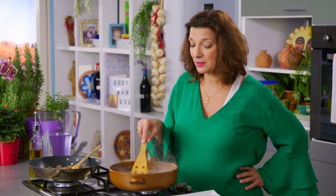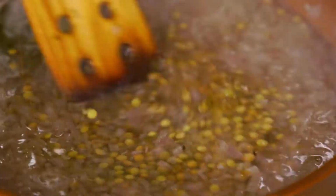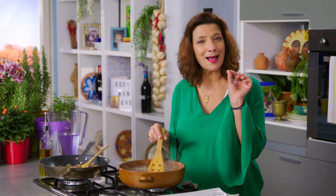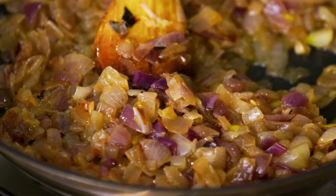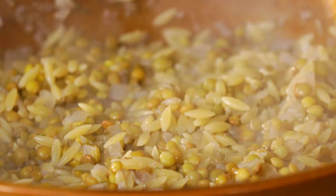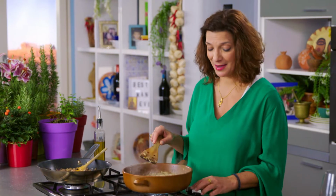It's gonna take about 6 or 7 minutes for the orzo to be tender. And by that time, all of this water will have been absorbed. The lentils will be tender, but still al dente enough to retain their shape. And I'll be ready to serve it with my delicious caramelized onions. If ever there was a definition for healthy comfort food, this would definitely be it.